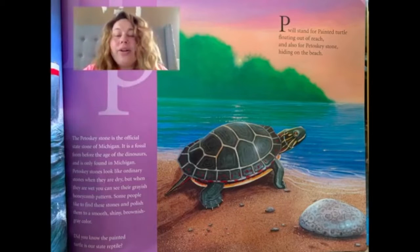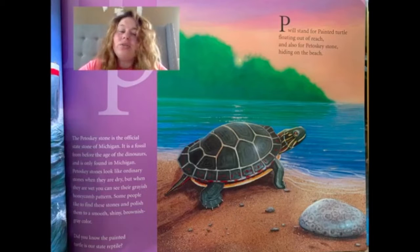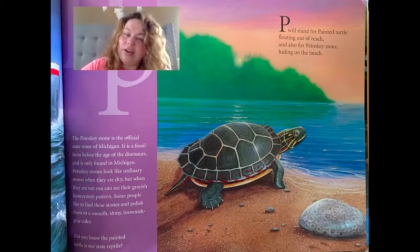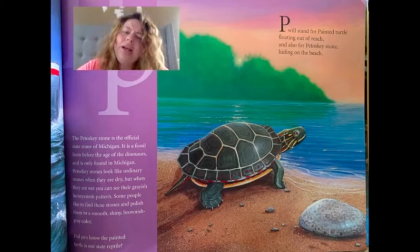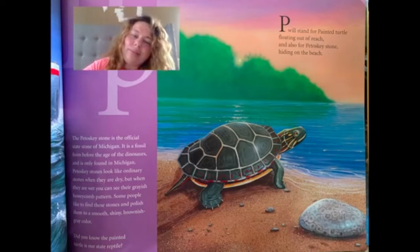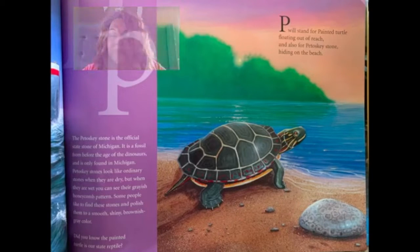The Petoskey Stone is the official state stone of Michigan. It is a fossil from before the time of dinosaurs and is only found in Michigan. Petoskey stones look like an ordinary stone when they are dry, but when they are wet, you can see their grayish honeycomb pattern. Some people like to find these stones and polish them to a smooth, shiny, brownish gray color. Did you know that the painted turtle is our state reptile?